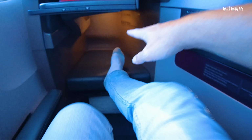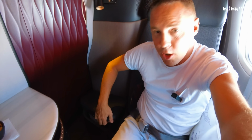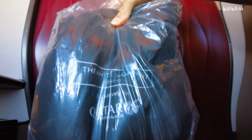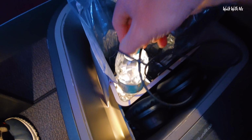So my footrest, so when this lays out into a bed, this is where your legs go. So this pops out like this, so I can have it as an armrest, but as I push that down and then pop that open, got a range of goodies in here. So, oh, the White Company, nice. These are pajamas. In here I've got my headphones, sick bag, a place to put my shoes, and the seat is actually nice and wide.